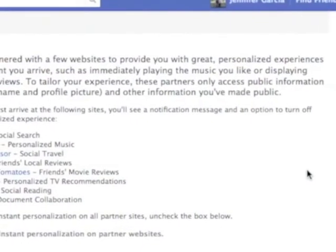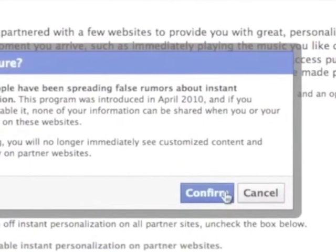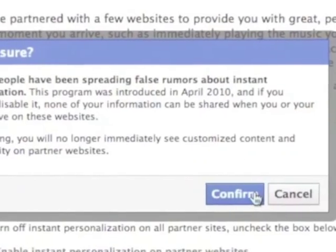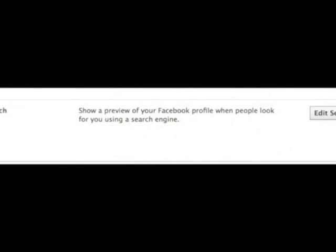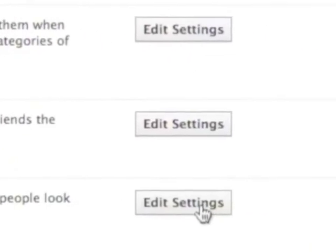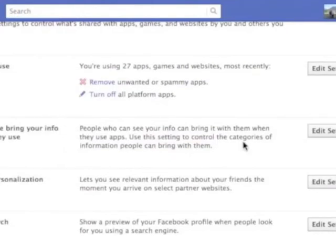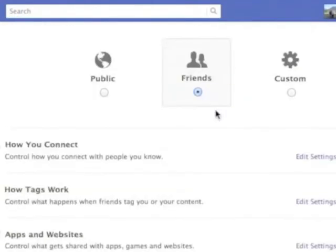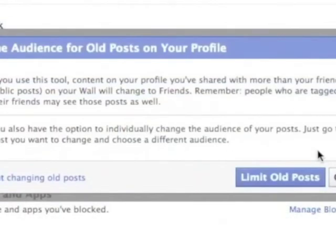If you don't want instant personalization to access your information and share it with partner websites, then disable it. Make sure you click the confirm button when doing so. If you allow your information to be visible in public search, that means the whole world has access to it through search engines, and your profile, whatever you've allowed to be seen in your profile, will become visible to anybody who wants to look at it. You can limit the audience for past posts as well, adjusting who can see some of your past posts.